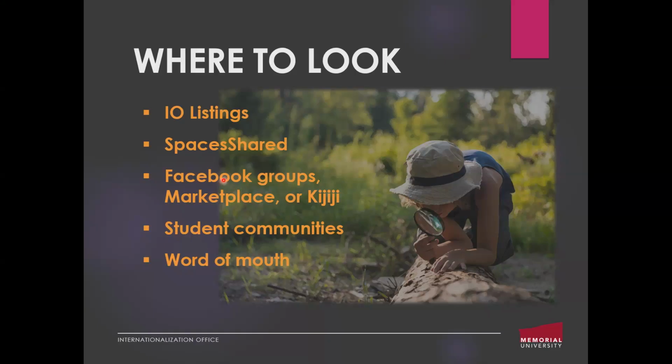So let's say you found something that looks really good, almost too good to be true, for a really good price on some odd website. I've had students come to me saying, I found this on rental.com or apartment.com, or one of these Pan-Canada sites, not just for Newfoundland. It is likely a false ad or a scam. So if it is too good to be true, odds are it's too good to be true.